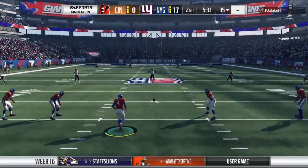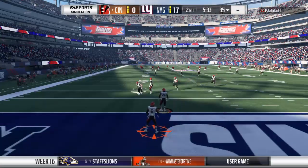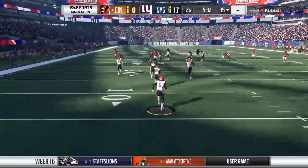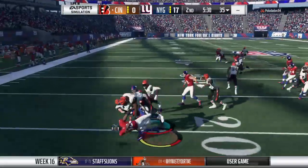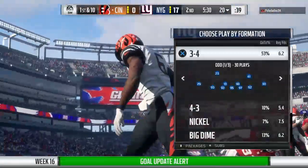So they'll get another shot on offense following that pick 6, and now the kick is away. This fielded a few yards into the end zone. Cincinnati now ready to take the field.